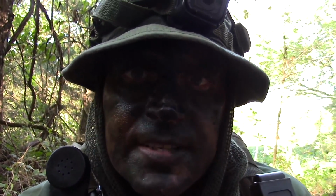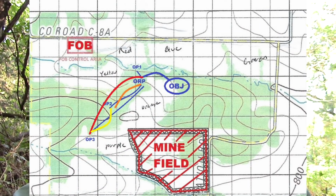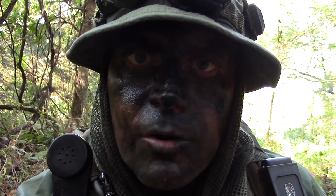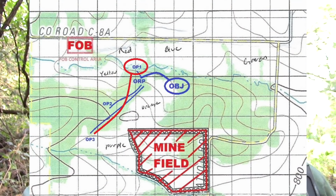Right, so the time's about 16:30. We set up a new LPOP. The team leader's plan was to rotate LPOPs every hour. So we've relocated. Now I'm relocated over watching a creek bed. Santiago's up above me, keeping an eye on an open field.